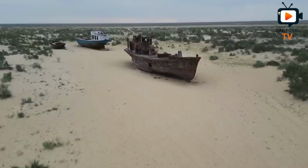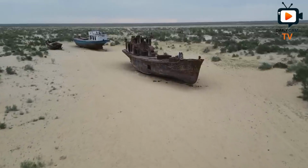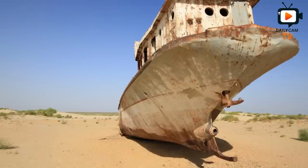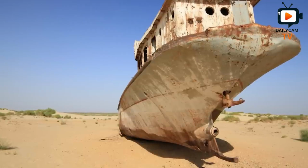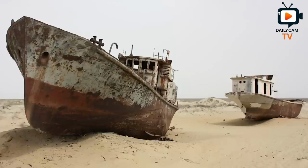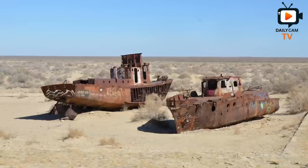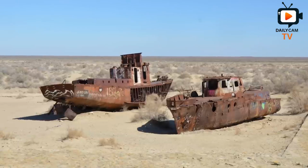These ships didn't sink, the water simply retreated away from them so fast that they were stranded where they dropped anchor. Seeing these massive skeletons of the fishing industry baking in 100-degree heat is a haunting reminder of how quickly an ecosystem can turn into a surreal landscape that makes no geographical sense to a first-time observer.